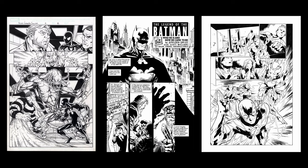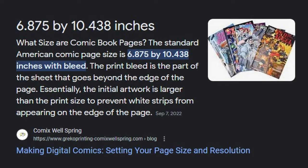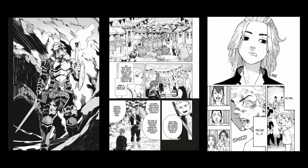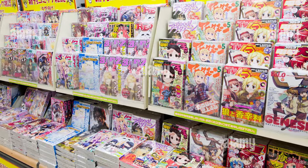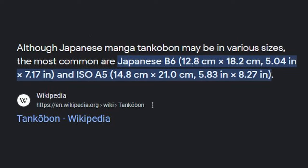A standard comic page is used for Western comics and graphic novels. The industry standard size for Marvel and DC comic issues is 6.625 by 10.25 inches. A standard manga page is used for manga created in Japan. While magazines can vary, most manga tankobons measure 5.04 by 7.17 inches and 5.83 by 8.27 inches.